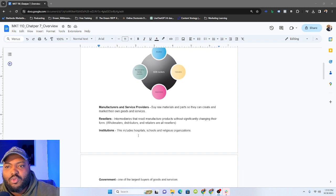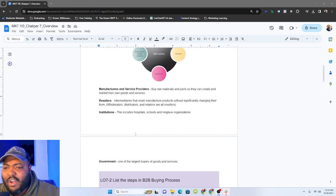And then you have institutions. So this includes hospitals, schools, religious organizations. Oftentimes they will contribute resources. They'll contribute research in order to further a field. And then you have governments, some of the largest buyers of goods and services, and oftentimes will defy standard economic trends because they will buy stuff regardless of the conditions of the market, right?